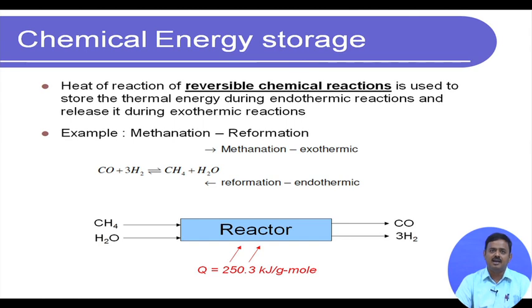All right. This is chemical energy storage, that is what we are calling it, but you can also argue that this is a form of thermal energy storage, because the energy is stored in the form of thermal energy. But the reason why this heat is absorbed and released is because of a chemical reaction, a reversible chemical reaction, and the example that we have taken is methanation and reformation. Clear? All right.